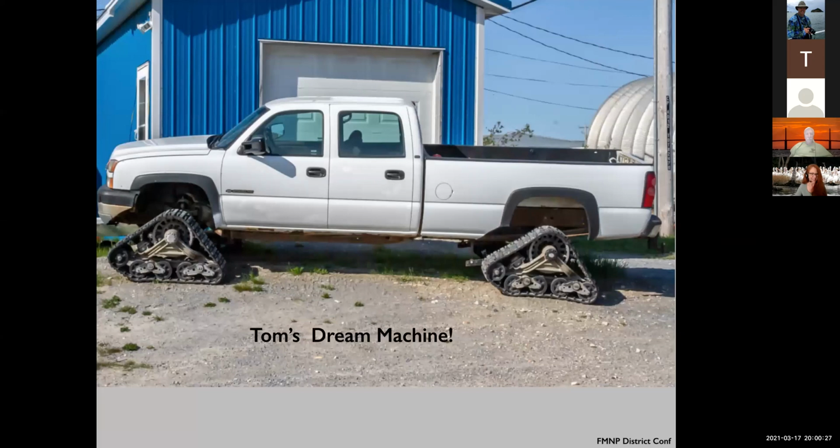And hey, Gene, Brian, how cool would it be if Lindsay and I pulled up in front of the Florida Master Naturalist District Conference in this awesome machine? Unfortunately, Lindsay said no. So sad, so sad.